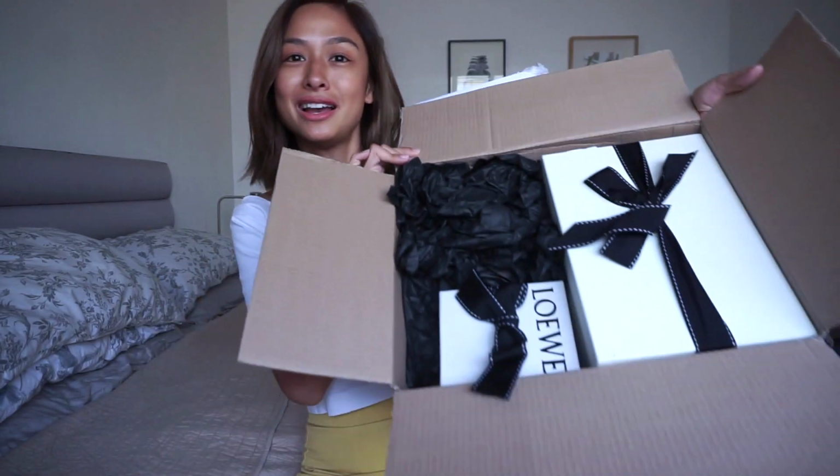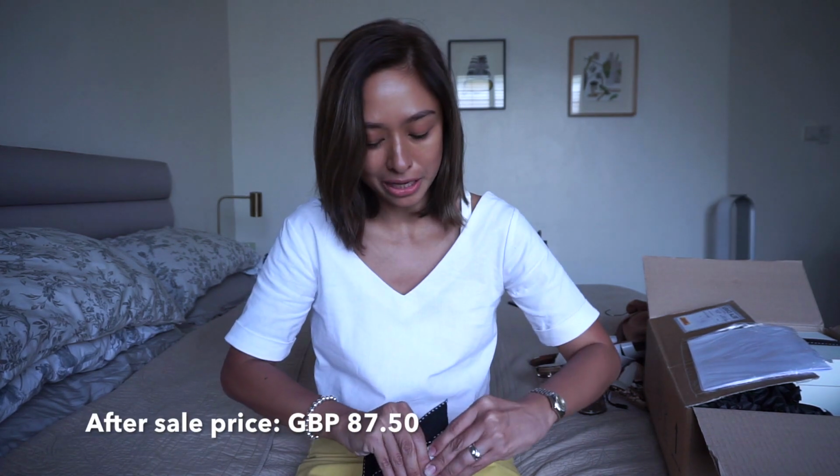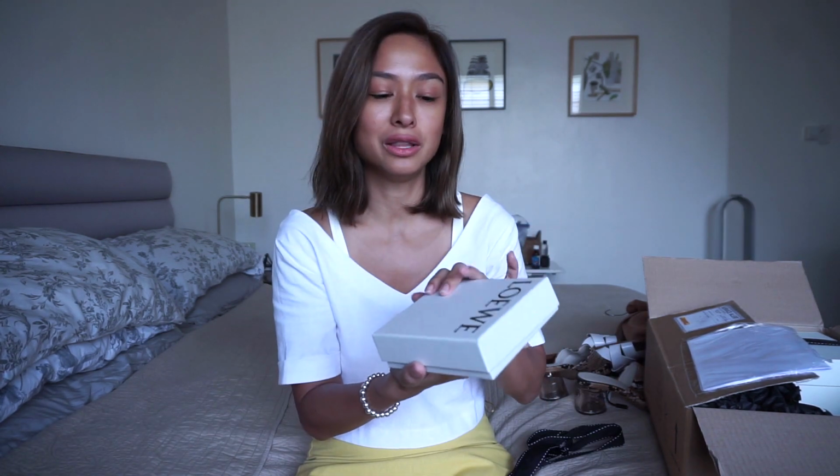The next up are these items from Net-a-Porter, and I'm so excited to show them to you. So this one is from one of my favorite designer brands, which is Loooooove. I absolutely love this. I've been looking for something like this, and when I saw that this was on sale, I snapped it up right away.